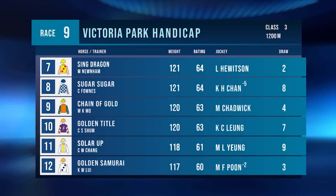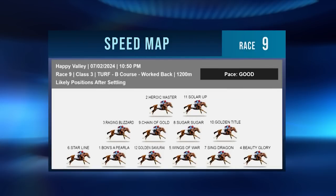Sing Dragon has his first start in Hong Kong, won over 1,200 metres at Rosehill and Newcastle in New South Wales. Golden Title has his first start in Hong Kong. He was Eridor for Mark Walker, won over the 1,200 at Matamata and Solar Up. The blinkers off, the cheek pieces and the tongue tie go on. Beauty Glory, Paul, barrier number 6 and early pace. Yeah, look, he raced over 1,000 last time, so he steps up to the 1,200.